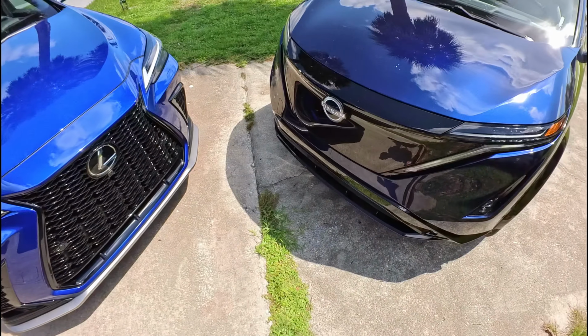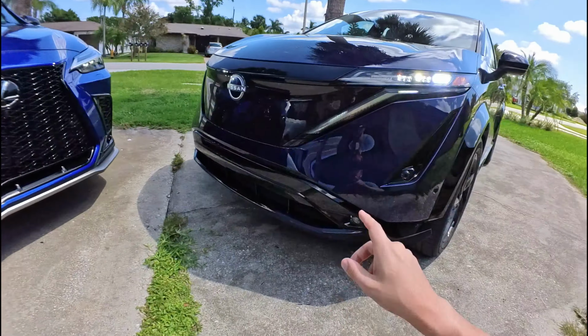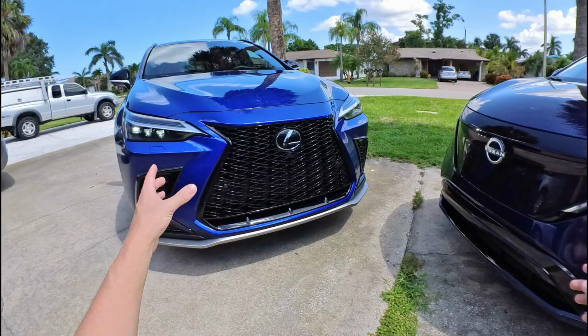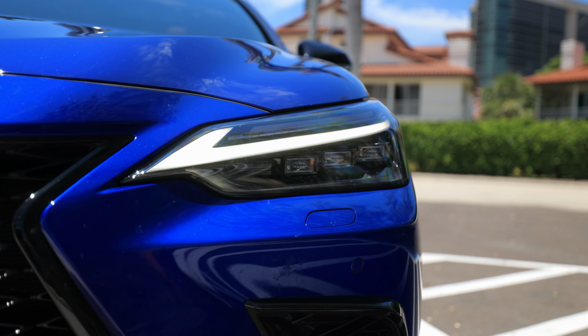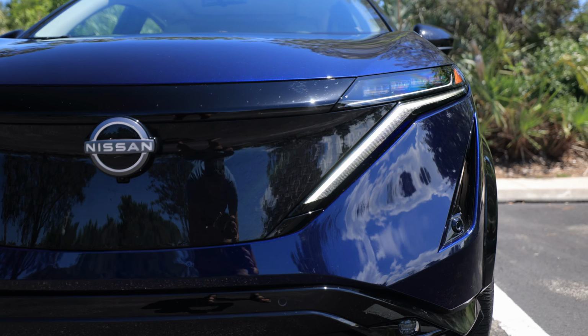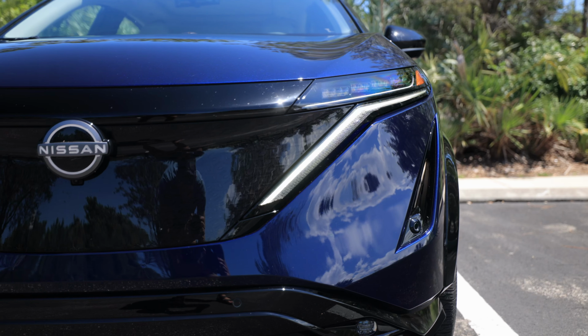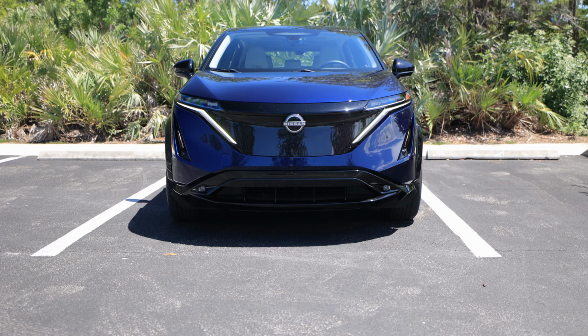Closing the hoods on both of them here, I want to talk about the illumination real quick. We actually have triple beam headlights on both of these models. I'd say the Lexus looks a little bit higher quality overall. Daytime running lights on the Lexus look a little bit nicer, but these boomerangs over here also turn into your blinkers, which is quite cool. But I'm actually digging the front end of the Ariya, especially with this illuminated logo here. I think it looks great.